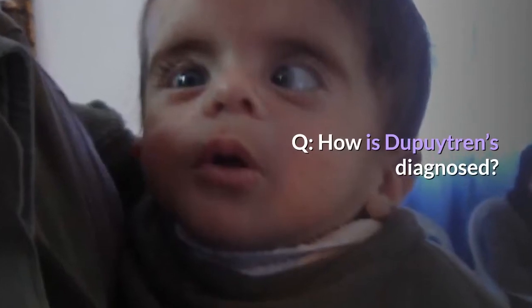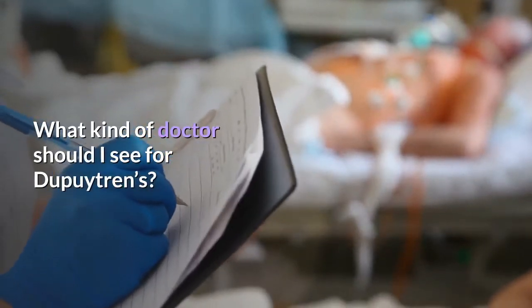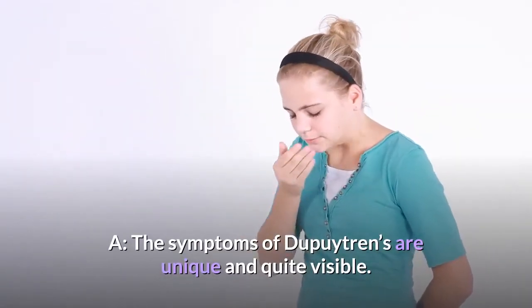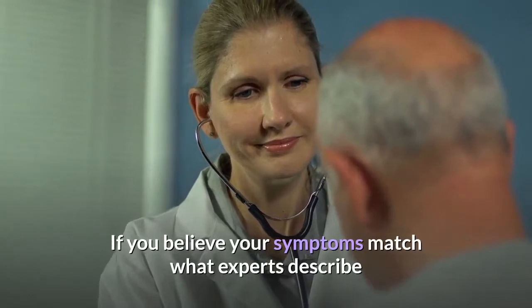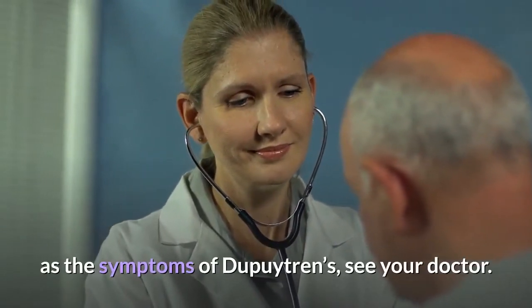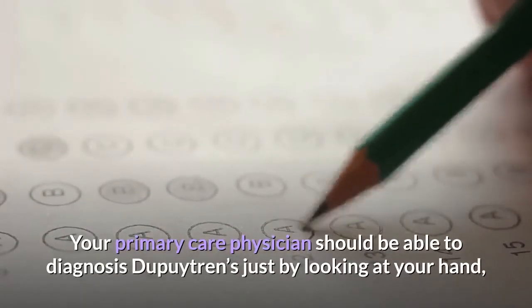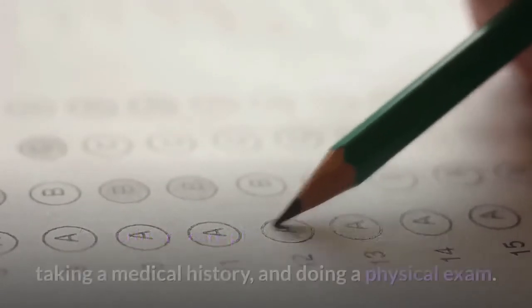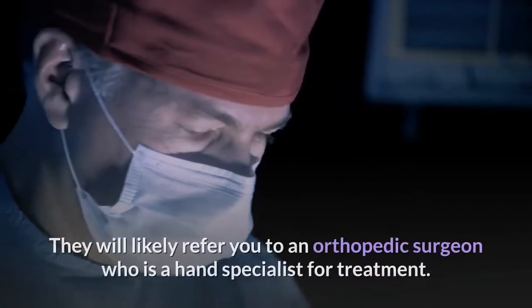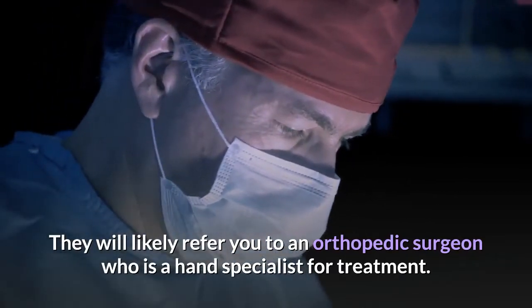Q. How is Dupuytren's diagnosed? What kind of doctor should I see for Dupuytren's? The symptoms of Dupuytren's are unique and quite visible. If you believe your symptoms match what experts describe as the symptoms of Dupuytren's, see your doctor. Your primary care physician should be able to diagnose Dupuytren's just by looking at your hand, taking a medical history, and doing a physical exam. They will likely refer you to an orthopedic surgeon who is a hand specialist for treatment.